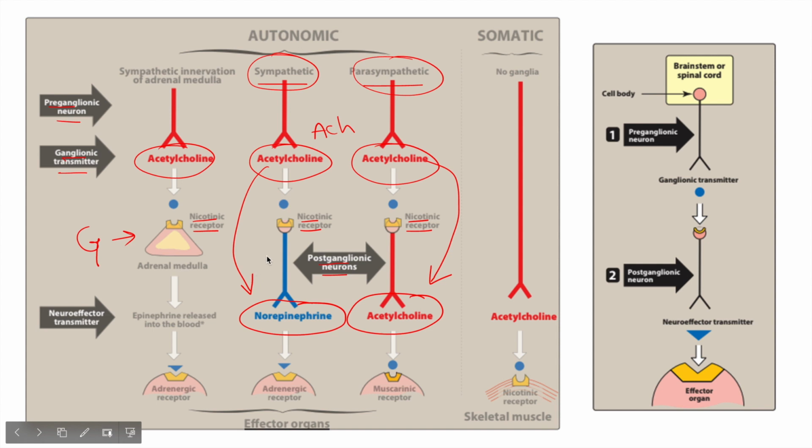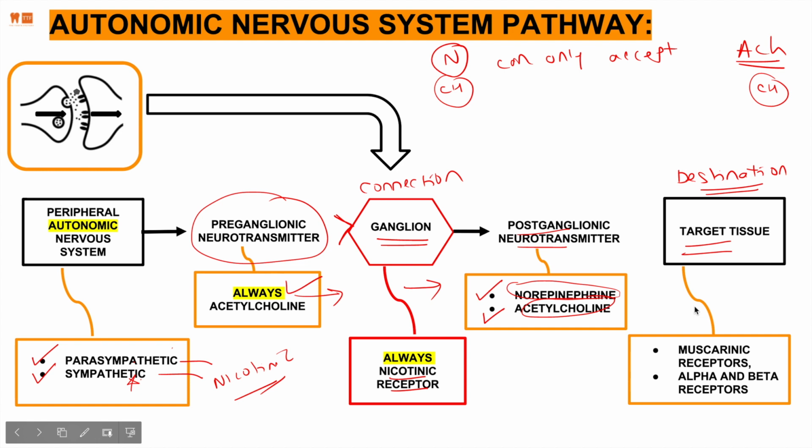Now, keep this in mind. At the destination, because your neurotransmitter changed, your receptors at the target will also change. The sympathetic nervous system's receptors are called adrenergic receptors. Again, this is the second lecture, so we won't worry much about that now. But parasympathetic nervous system receptors are muscarinic. So the target tissue will have either muscarinic receptors for cholinergic or adrenergic receptors, such as alpha and beta, for the sympathetic nervous system. Okay, moving on.